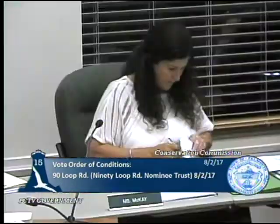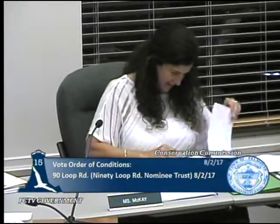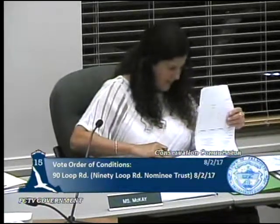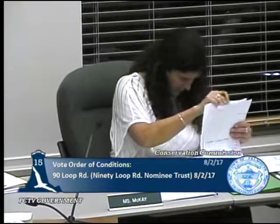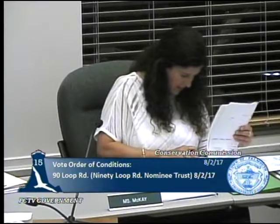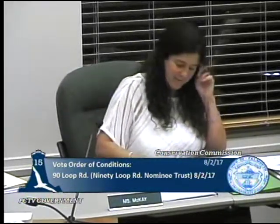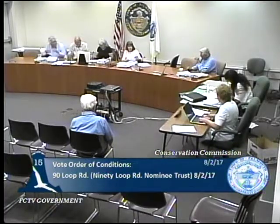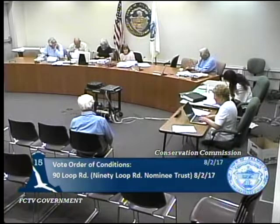Okay, Loop Road Nominee Trust. Hang on. If you had any comment, it'll be short. I'm not on this one. The other four are. Courtney, you're on another one, I need to report. I'll make my brief comment now, and then I'll be quiet. Okay, so tight lot, site management is key.